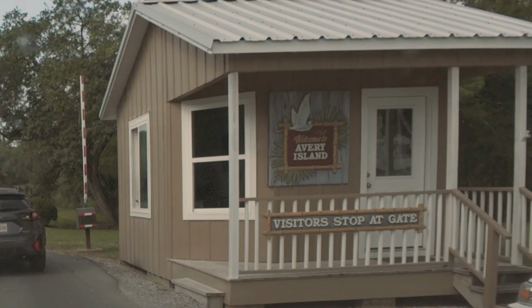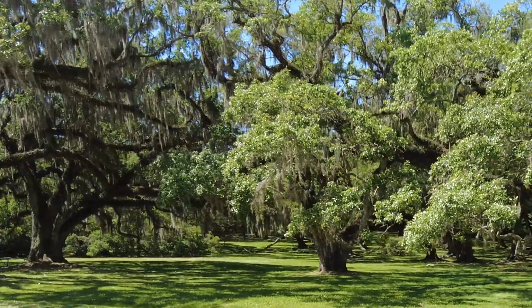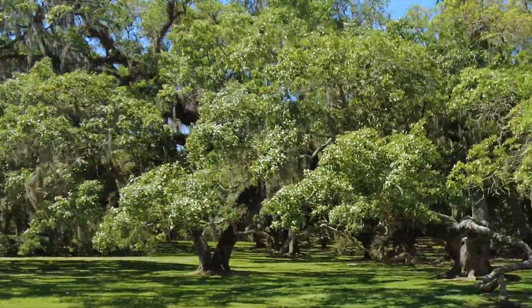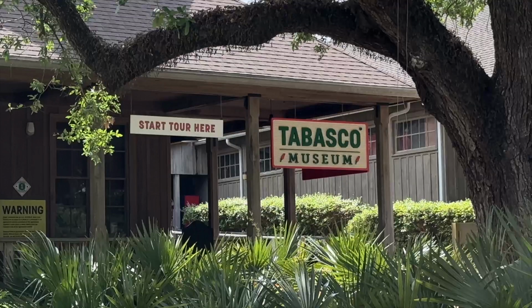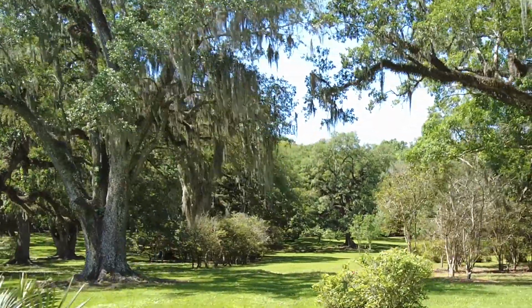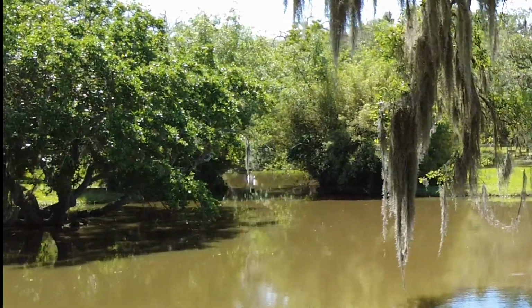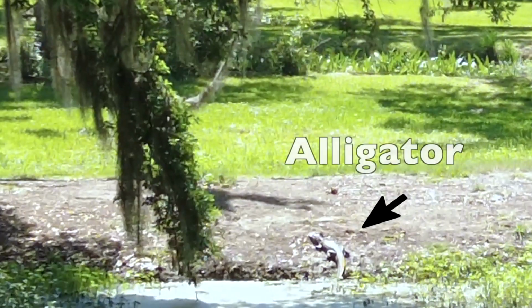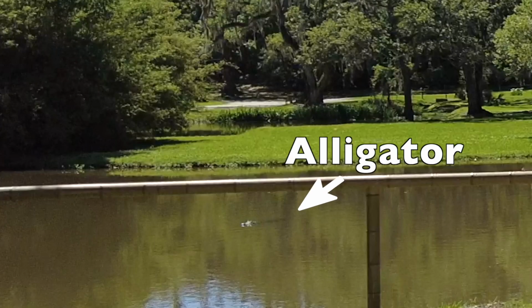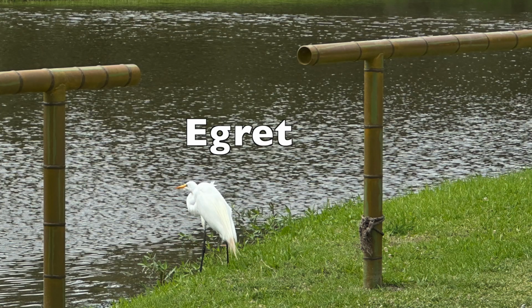Stay to the end. Avery Island, Louisiana, where the zesty legacy of Tabasco sauce meets the peaceful vibes of nature at Jungle Gardens. Sure, everybody knows about the Tabasco Museum, but let me tell you about this hidden gem. Back in 1935, the McIlhenny family opened up Jungle Gardens to the public, and it's been a slice of paradise ever since. Thanks to E.A. McIlhenny's vision, this place is not just about spicy sauces, but also about preserving the wildlife.